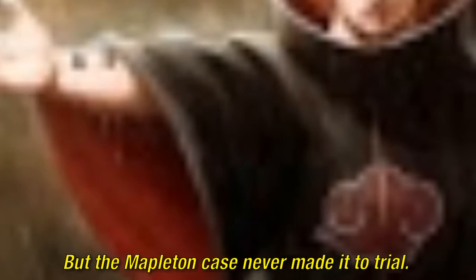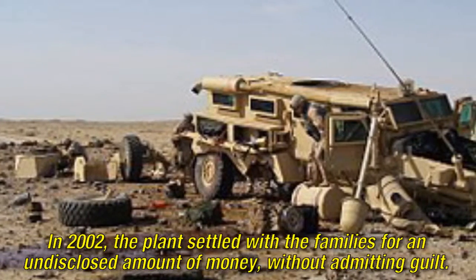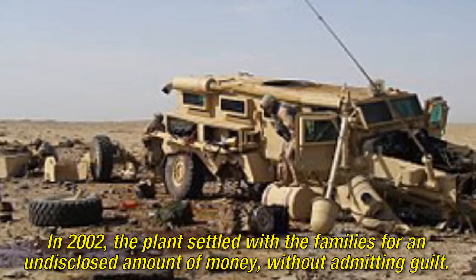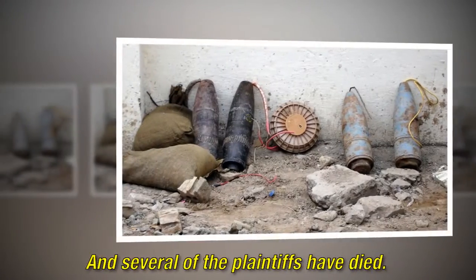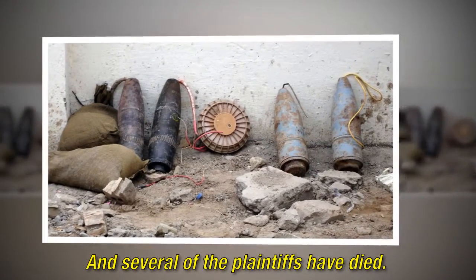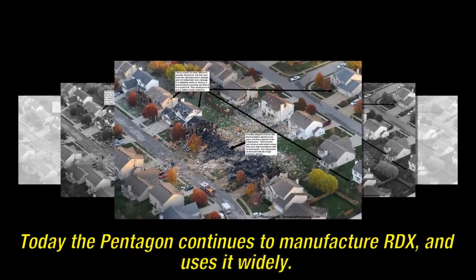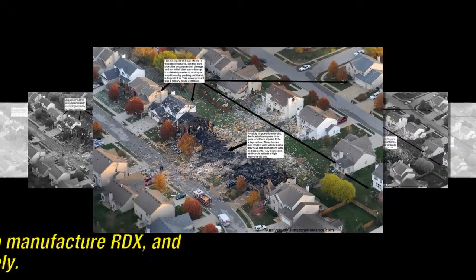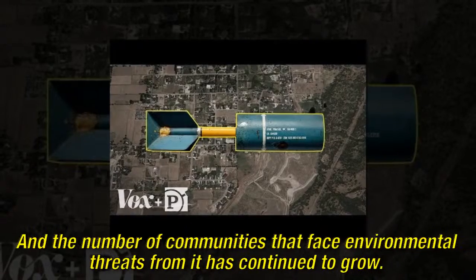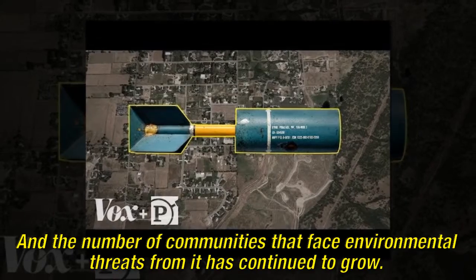But the Mapleton case never made it to trial. In 2002, the plant settled with the families for an undisclosed amount of money, without admitting guilt. And several of the plaintiffs have died. Today the Pentagon continues to manufacture RDX, and uses it widely. And the number of communities that face environmental threats from it has continued to grow.